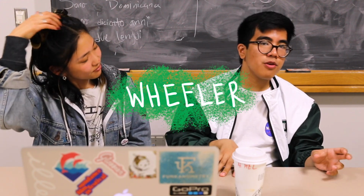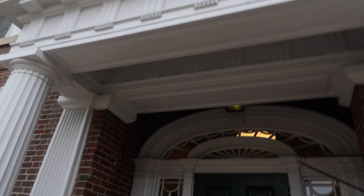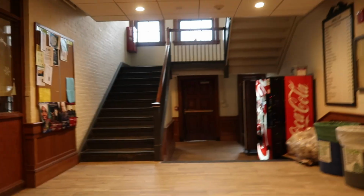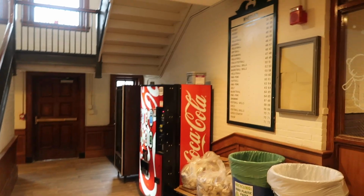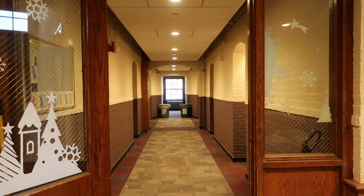Okay, moving on to Wheeler and Richardson. I live in Richardson. I want to talk about these two buildings separately because Richardson is a lot smaller than Wheeler, and they are disconnected. Wheeler is a pretty large building with four floors. I know the floors individually have gotten kind of close to each other. Not in the sense that they're their main social groups, but they all know each other, which is already something. They have common rooms on every other floor. Overall, it's just a very nice dorm, to be honest. It's one of the older constructed dorms on campus, but it's definitely been renovated a few times.